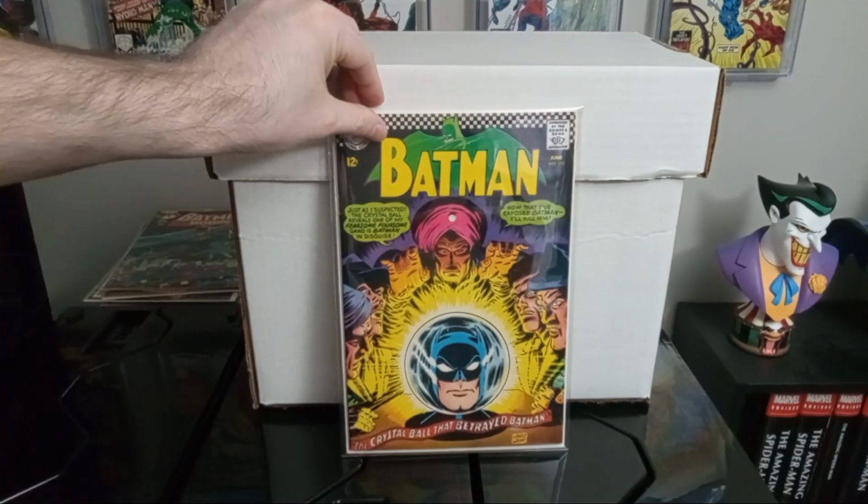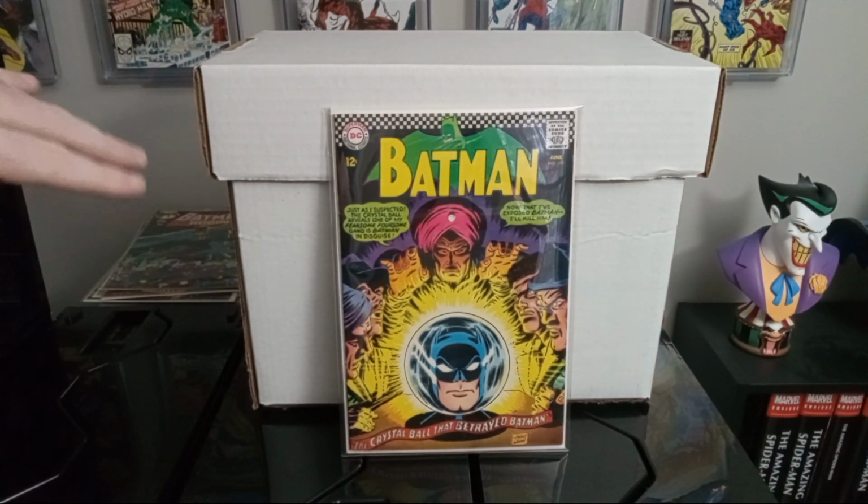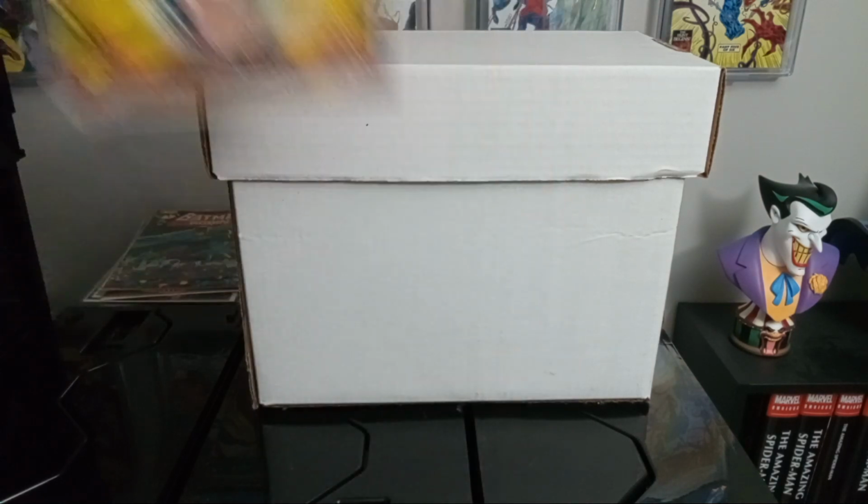Next we have Batman 192. And again, with this one, you can really just see, especially if you can find them in high grade, the dark backgrounds with the colors, everything about it just pops. It's big and it's bold. I love this Silver Age era. They are beautiful.